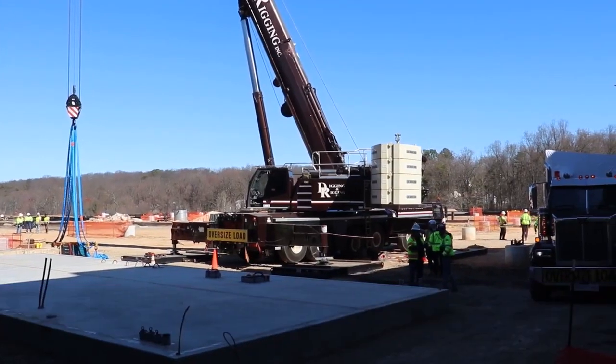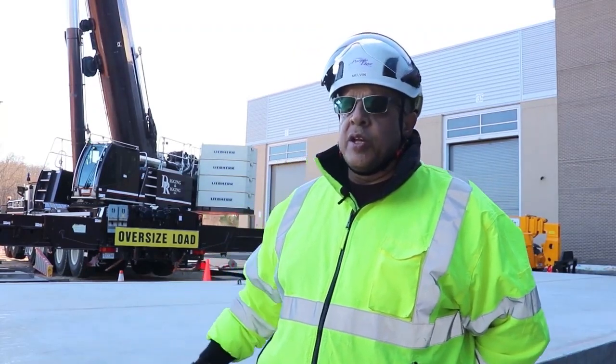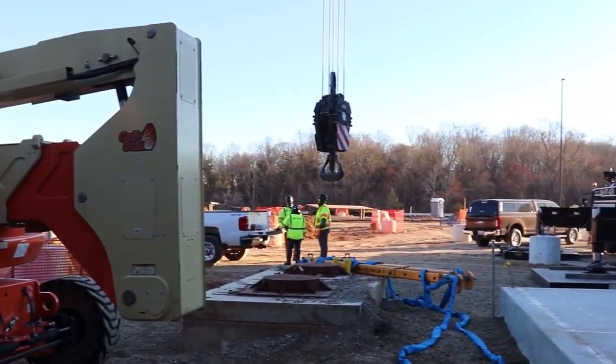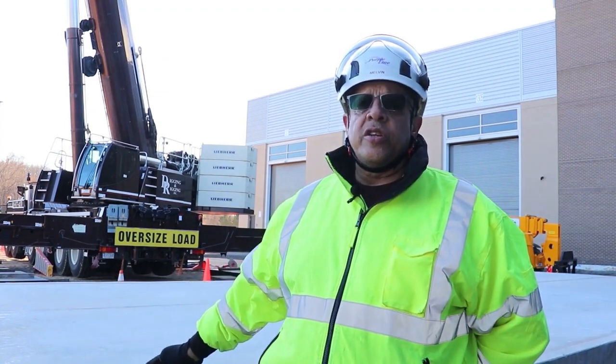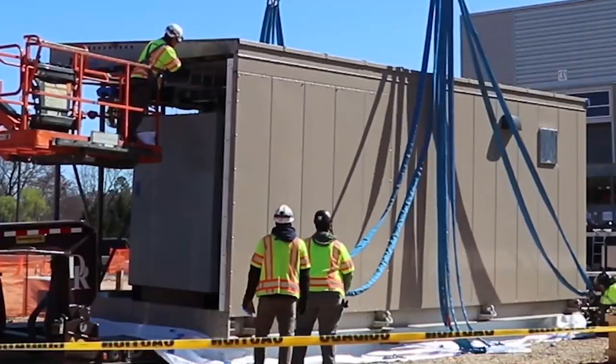What's going on right now, as you can see, there's a crane behind me that's getting set up so that we can set the first of 10 traction power substations along the purple line. This is a milestone. This particular traction power substation nomenclature is known as QYG TPSS.